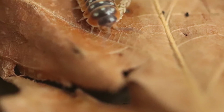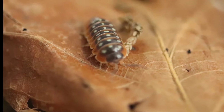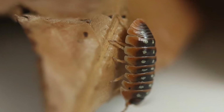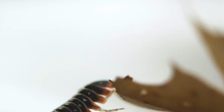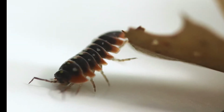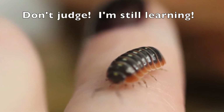Hey everybody. So it is no secret that isopods are a favorite pet around here. We love the little guys. And one of my personal favorites are the Armadillidium klugii Montenegro that I got from Dan at Mitten Exotics. And unfortunately, I've had a little bit of trouble keeping them alive.